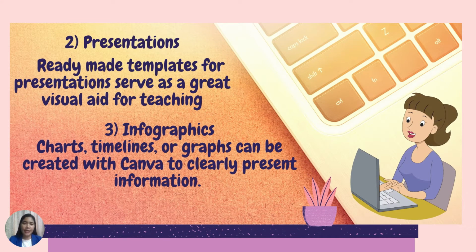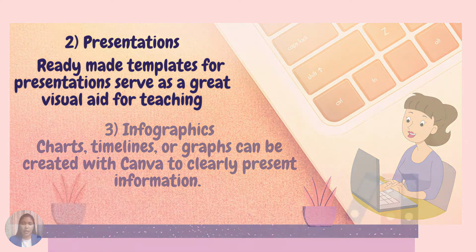And then next is the presentations. This is the most useful because we can access the ready-made templates to serve as a great visual aid for our teaching. And then the third one, infographics. The charts, timelines, or graphs can be created with Canva to clearly present information, especially if there are a lot of numerical data that needs to be presented for the math subject. You can make use of the chart and graphs to make it more appealing to the students.